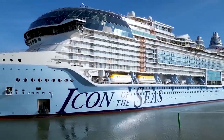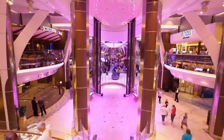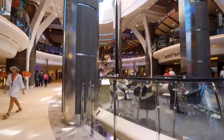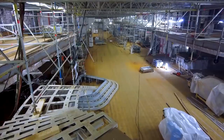The Royal Promenade is a classic with Royal Caribbean and has evolved significantly. It's an amazing hub for the entire community on board the ship. It's activated through the day and all the way through the evening, and it always has been this place where people meet and have fun together. And that's certainly true for Icon. It's the next generation of Royal Promenade.